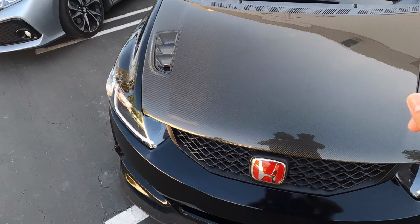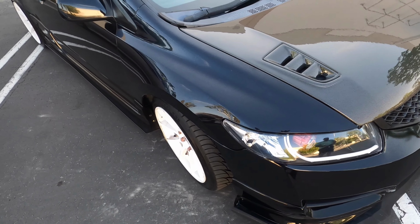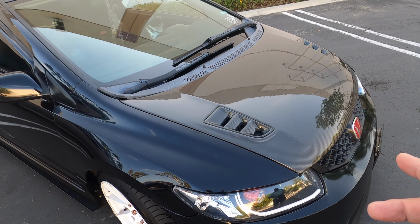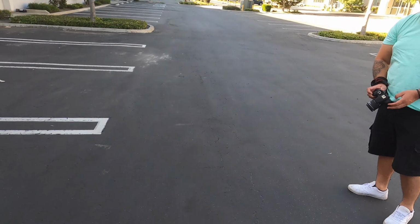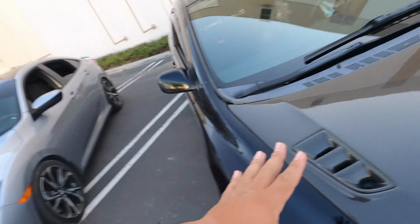Carbon fiber hood. It's from VIS. It's a 2008 carbon fiber hood from VIS. Like I said, this retails for like 800, 900 bucks. Now, I did not spend $900 on this hood. I spent $400. How did I do that? I follow 8th Gen's parts. Used 8th Gen parts, is that what it is? Yeah, used 8th Gen parts. I'll put it right here.